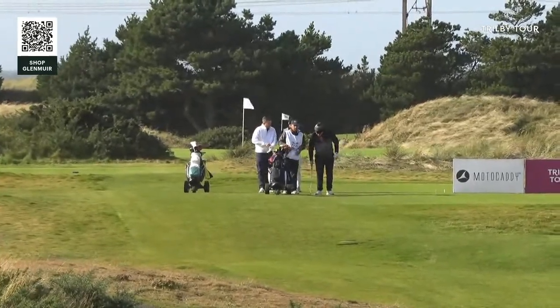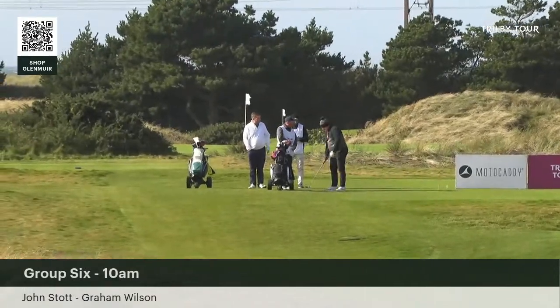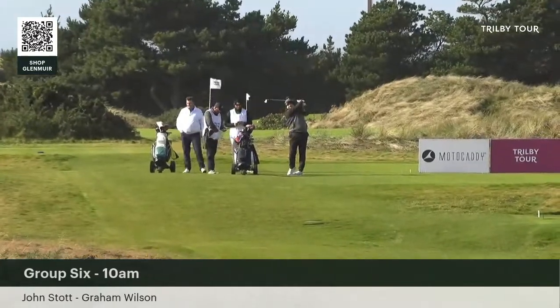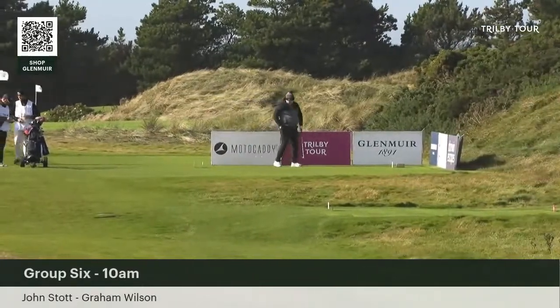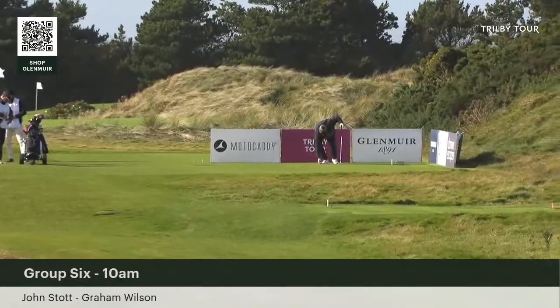This is Group 6, your 10 o'clock tee time. John Stott and Graham Wilson. John plays off 6, Graham plays off 10. John's out of Elderslie and Graham is out of Glasgow, 25 miles or so up the road, so not that far away. Perhaps a little bit of home advantage here for Graham Wilson. Let's see how he gets on.